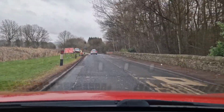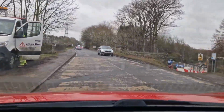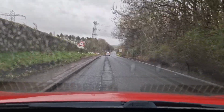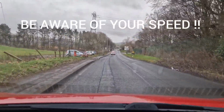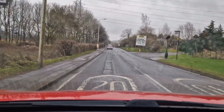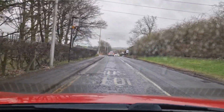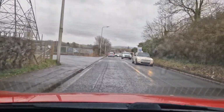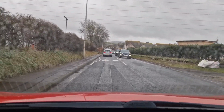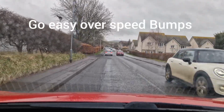If we carry on up here, we're going to be going into a 20 zone in a little moment. If you've been doing test routes round about the test centre, you'll know that this is a 20 zone. So you're going down from a 40 down into a 20. Believe it or not, that road behind us there actually used to be a national speed limit. So we're down into a 20. You want to make sure that you're doing 20 mile an hour at that point. So you're going over these speed bumps. They are quite severe, so I would say maximum 10 mile per hour over the speed bumps.